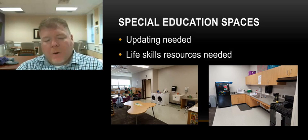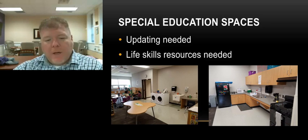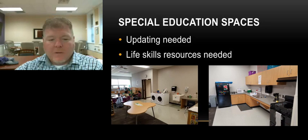First, as part of the classroom projects in the referendum, are special education spaces at both the middle school and the high school. We need to update those rooms and include life skills resource areas like we did in the elementary. These are not the high school or middle school classrooms. These are an example of what those life skill resources look like. You'll see washers and dryers and kitchen areas where the teachers can help students with those life skills and prepare them for that transition.